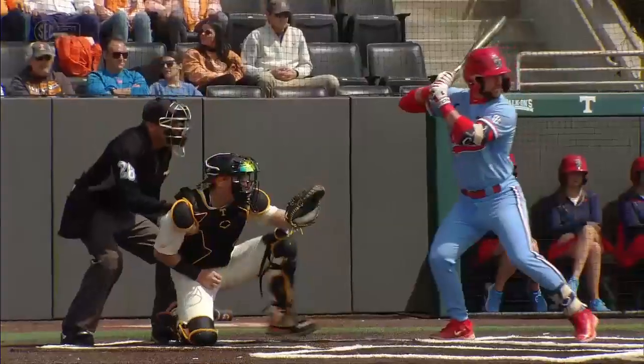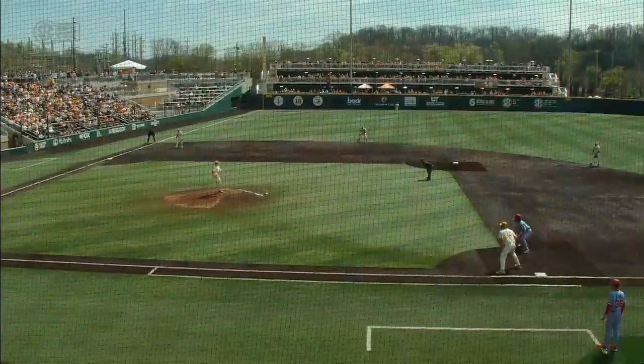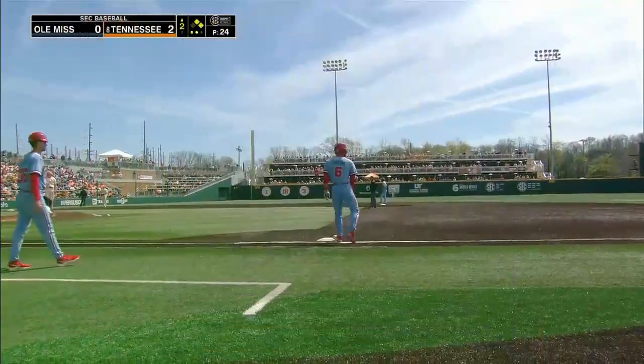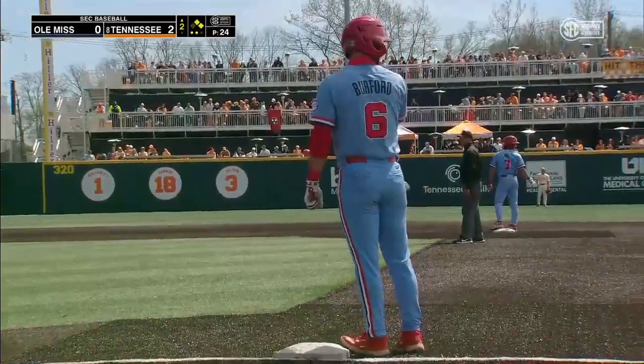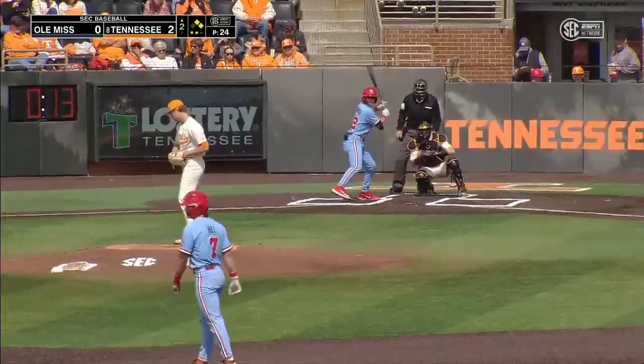Two-strike hitting, didn't try to do too much. We call that TTM. Your chest stays on the ball, stays on the plate. Just drive the ball through the middle of the field. That's only his 9th hit in 42 at-bats this season. And now Smithwick.